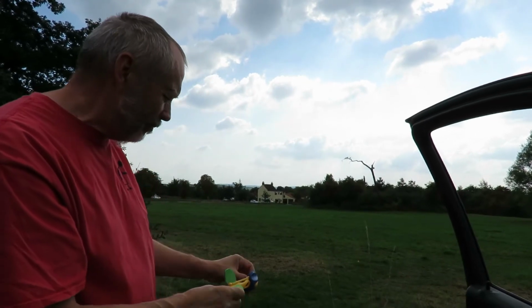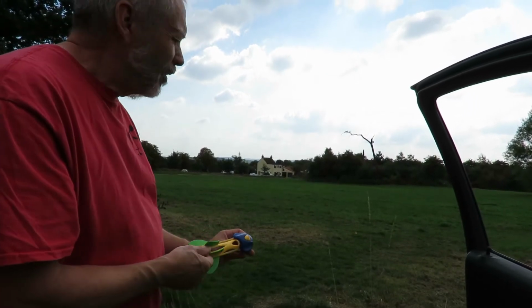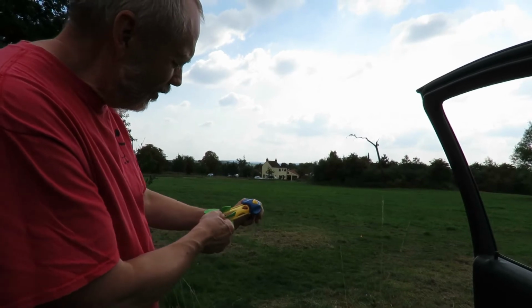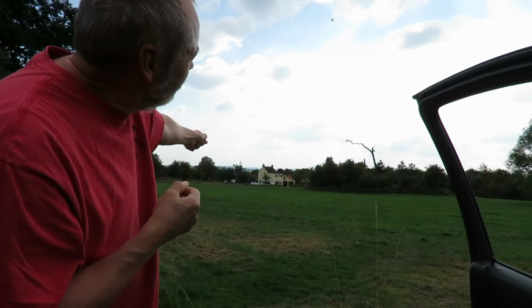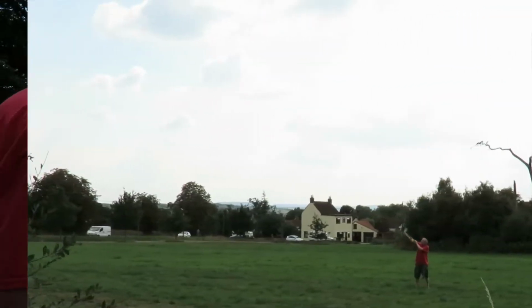Yeah, let's try that again. It made the tiniest squeak as it went. I don't know if that was supposed to be a whistle. Oh yes, it did whistle. I don't know if the camera would have picked it up though.